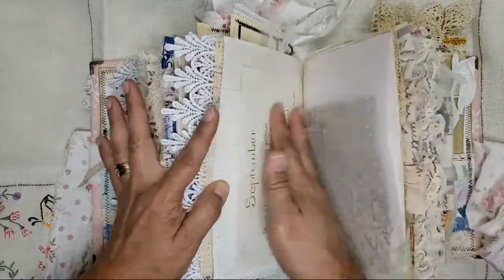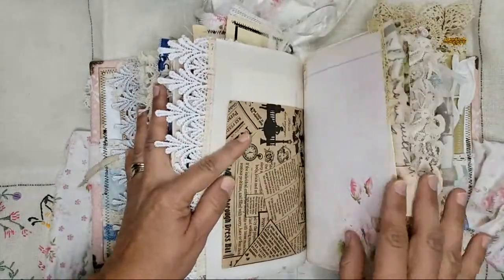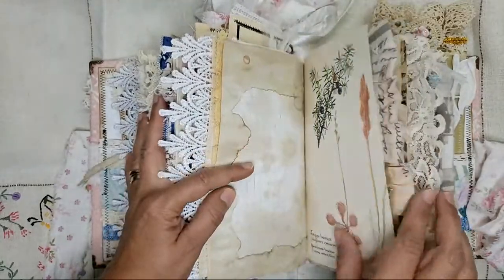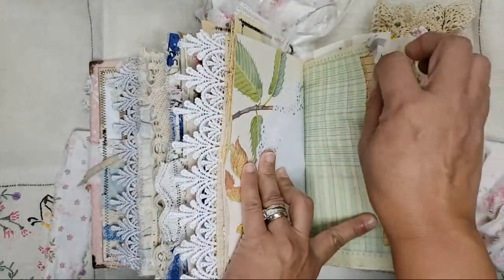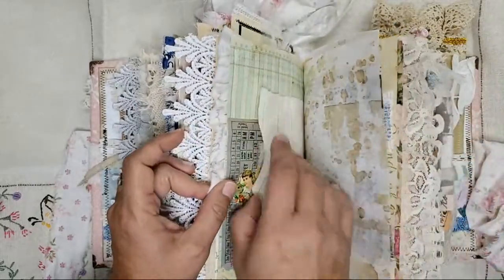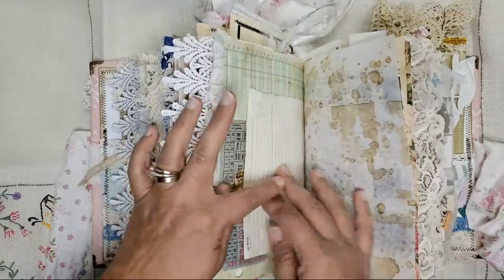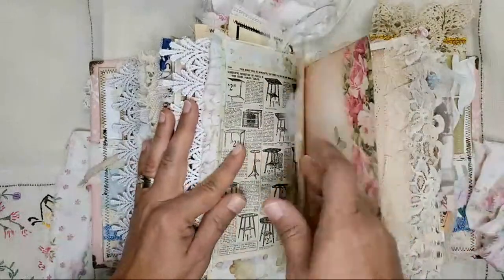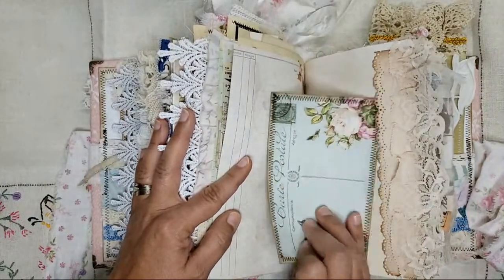Now we go into September. You have some more lace. And here I just did a little collaging with some old vintage paper and some fabric stitched on. And here as well with another die piece from the 1800s. Another little pocket. Here is some more trim, and it holds this postcard.